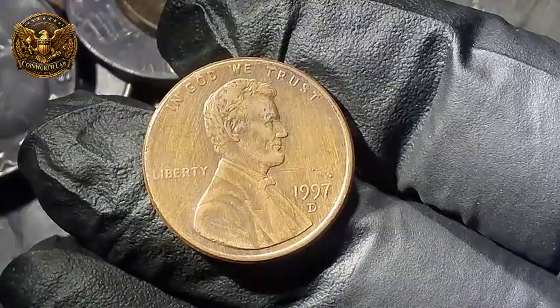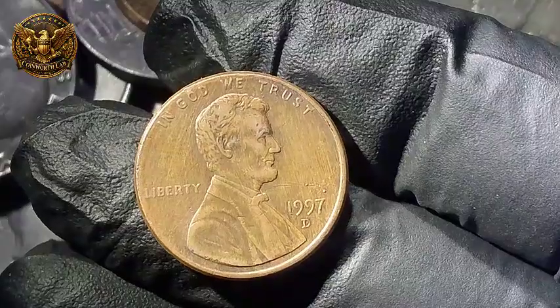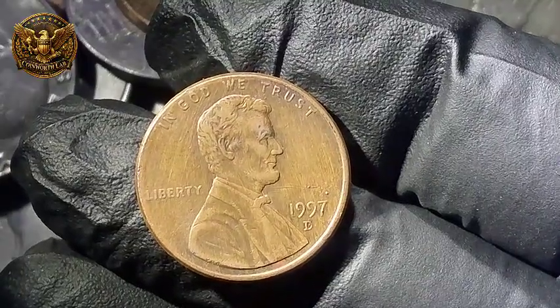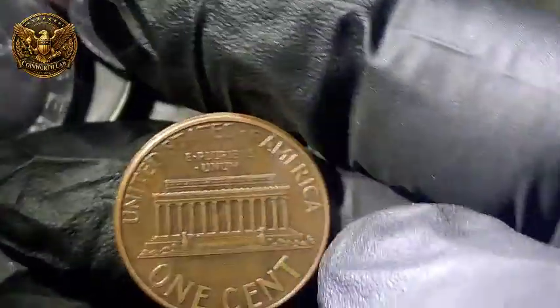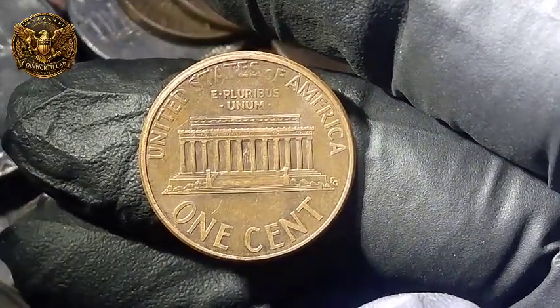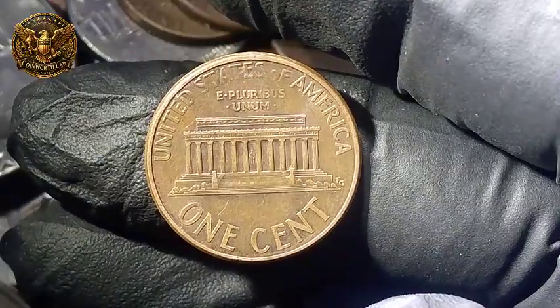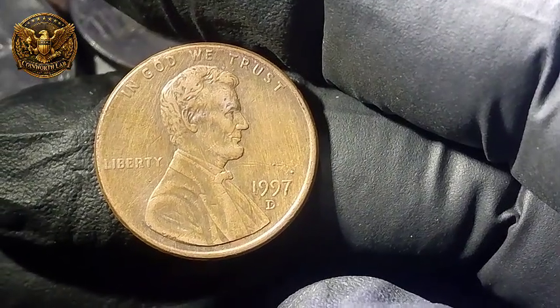Next, 1997 D Lincoln penny worth $45 million. And yes, you read that correctly, $45 million for a single penny. This is it, the absolute pinnacle of Lincoln cent collecting, the coin that every numismatist dreams about finding, the specimen that has collectors checking and rechecking their change with obsessive dedication, and quite possibly the most valuable small denomination coin in the entire world.